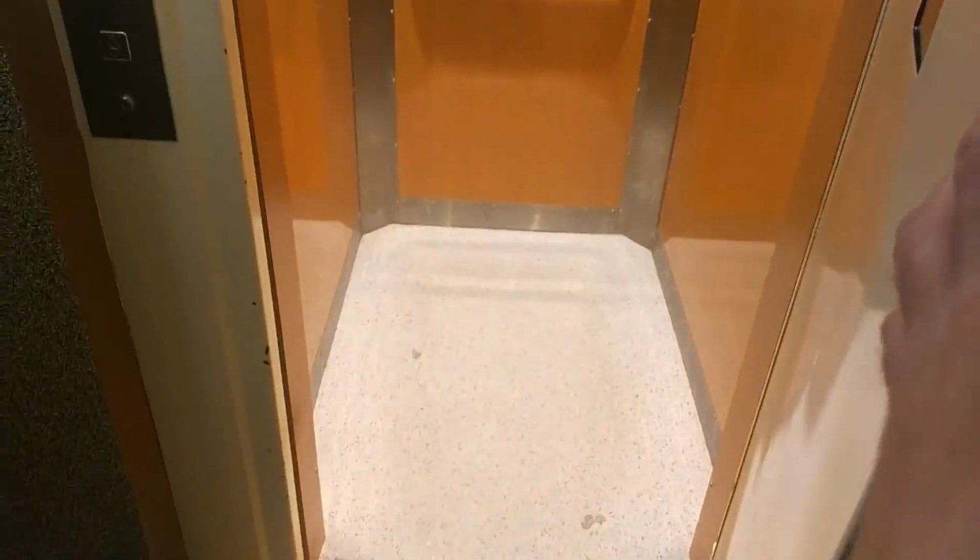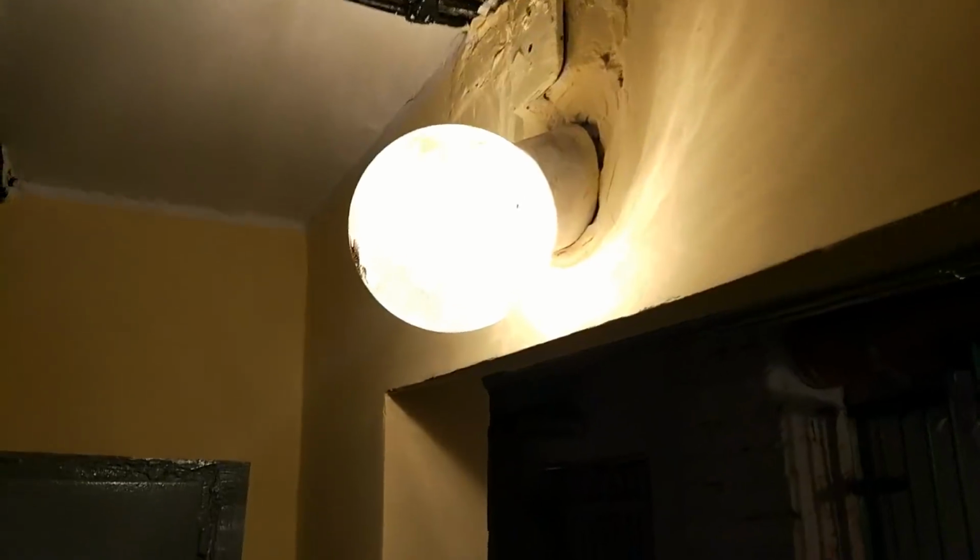And one thing that's very disappointing about all of the towers in Gdansk is all of the old light fixtures have been replaced with these horrible, nasty plastic light fixtures. Ugh. So let's go down to the basement where the light fixtures are still original, which is very nice. And the basement looks really old and epic.